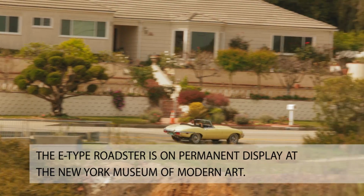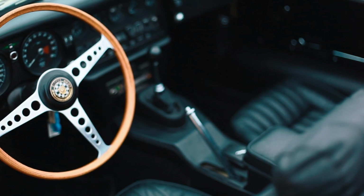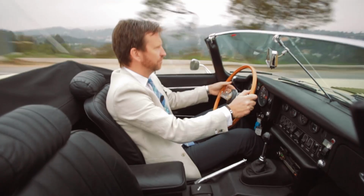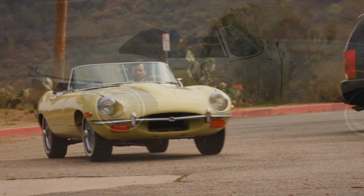Revolutionary. A central monocoque made of steel predated the use of such design even in Formula One. Independent rear suspension, not only helping handling, but noise and vibration.